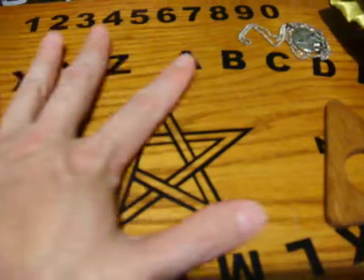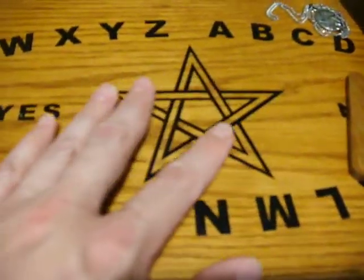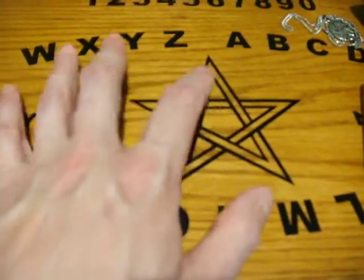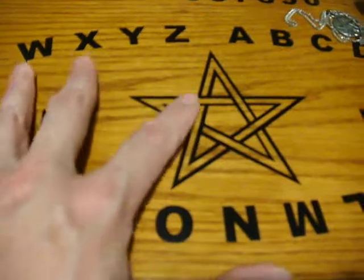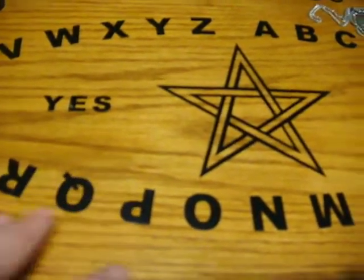And instead of using this thing, more like a placemat, maybe I could dust the old girl off and speak to the dead. Precious, precious board of wood with letters printed on it really badly.